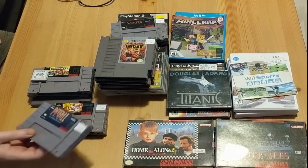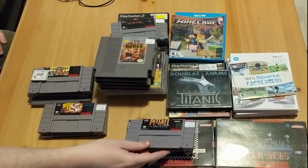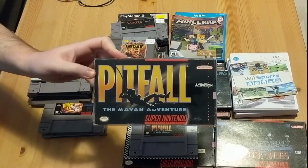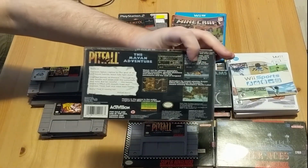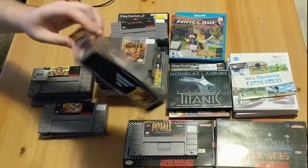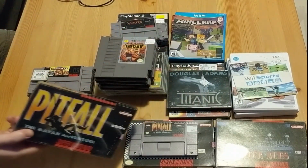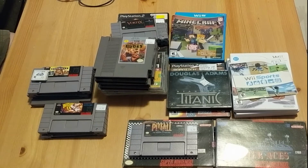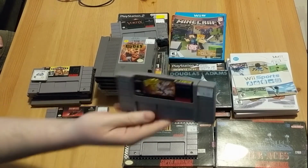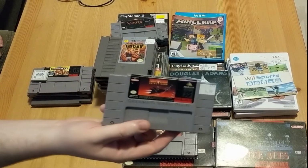Speaking of which, from that same store, I picked up a few $5 SNES games. Pitfall: The Mayan Adventures. I picked that up for $5 because I actually have the box for it. I picked up a lot of boxes on eBay, and so it's just the box, no insert, no manual, but it's in pretty good condition. There's a little creasing on the top there, you can see, but very nice to be able to get the game and partially complete that. Picked up Bubsy 2 as well. And this one is Turn and Burn, No Fly Zone.